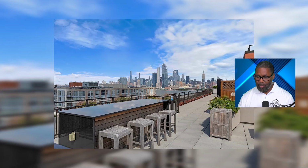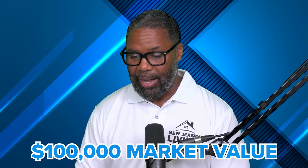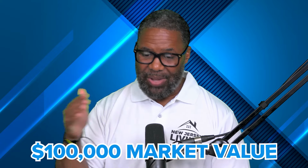In this case, a couple hundred feet in square footage translates to about $100,000 in market value. All right, so that's our step up in terms of that 1 bedroom from 670 to roughly 880, 90-ish. And we're going to continue to take that step up with the next option here.